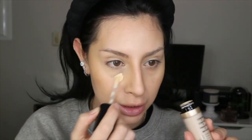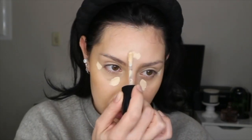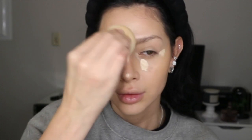Now I'm gonna go ahead and highlight. I'm just using a lighter shade from the Too Faced Born This Way concealer, and this is in shade Snow. And I'm just gonna go ahead and highlight and chisel out the face a little bit more. When I blend the highlight area, I just like to drag it upwards just to make it more lifted. I'm gonna highlight just a tiny bit more.